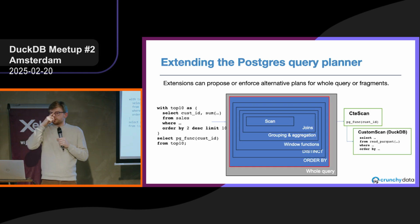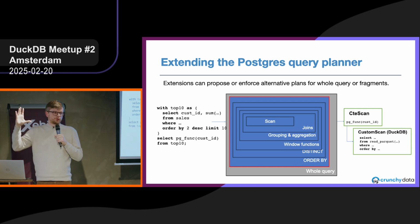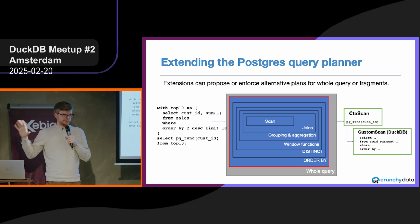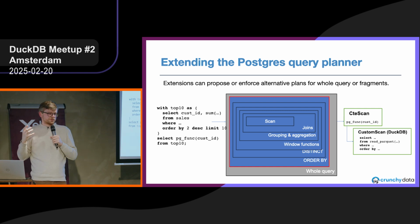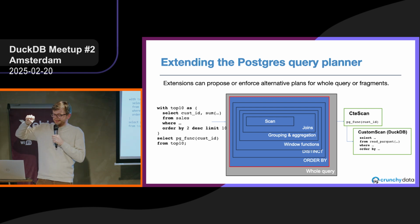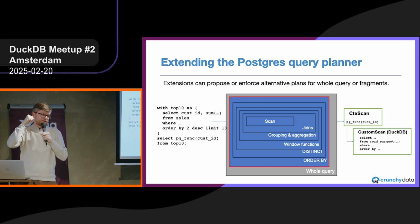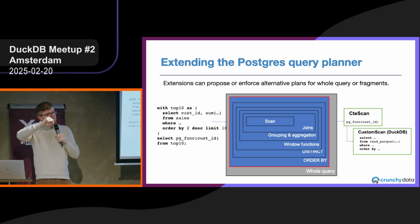And so, yeah, the Postgres query planner is very extensible. So for the whole query, we can just generate a very alternative plan and do something completely different than what Postgres would normally do. So if we see a query that can be fully delegated to DuckDB, we'll do that. If not, because maybe there are user-defined functions that are only in Postgres, we'll use the hooks in Postgres to start from what I think of as the inside of the query, the scans of the individual tables. So that's where the Postgres planner starts.